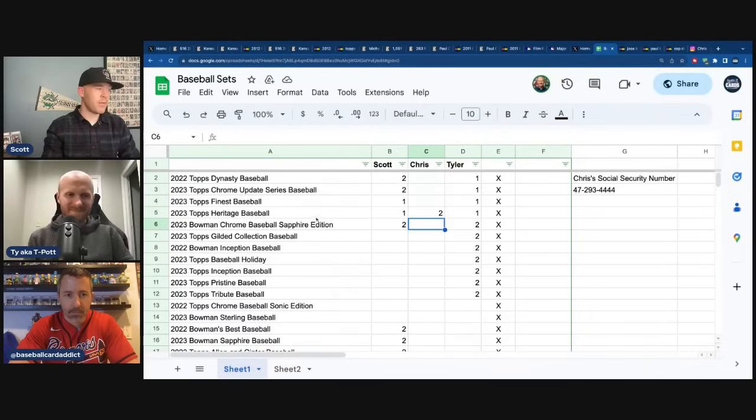But then we have Topps Heritage. I gave it a 1. Tyler gave it a 1. It's been around for 20 years. The real one autos get it to a 1 for me. Same here. The real one autos, the gold chromes, the black chromes. But 2 is still good. This product's important. I think it'll always be an investment quality product for the high-end cards in the set.